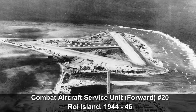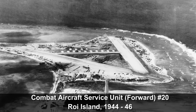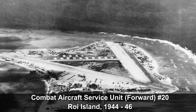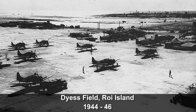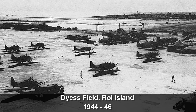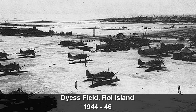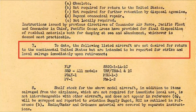In early 1944, shortly after Operation Flintlock, Combat Aircraft Service Unit Forward No. 20 began operations on Roi Island. Near and just after the end of the war, part of the job of CASU F-20's personnel was to strip aircraft which had been deemed as no longer being of use and dispose of them into the lagoon. This excerpt from a directive issued by the Navy in September 1945 shows aircraft which were to be disposed of overseas. Included on the list were all versions of the Wildcat.